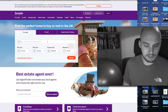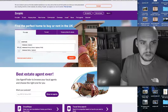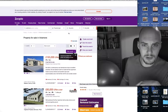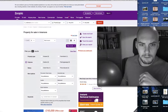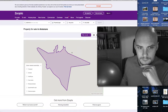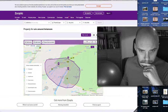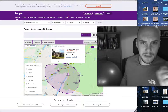I'm going to talk about maybe the Highlands. So let's go to Aviemore in the Highlands of Scotland. We'll do a little map view, but let's just see. There's not a lot of properties. Let's see, is there a way where I can go to the map? And I'll try and look for the most expensive versions here.